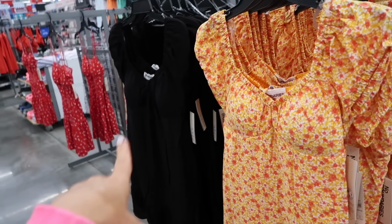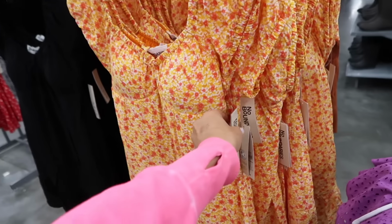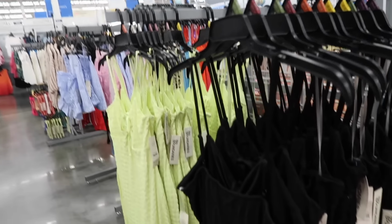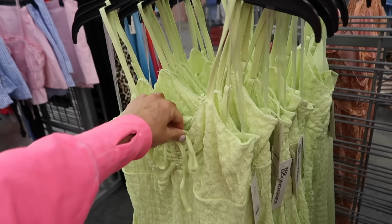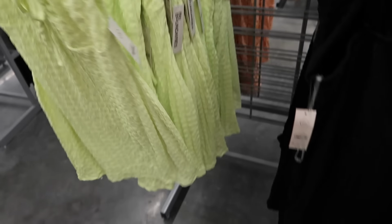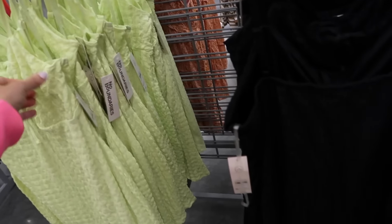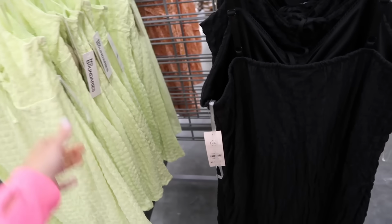We saw it in the black. Now it comes in this orange and yellow, and they're $14.98. New texture dresses from No Boundaries. So these have the plunging V, this little ruche detail, seam under the bust, fitted and then squared in the back. Comes in the lime, also in black, and these are $10.